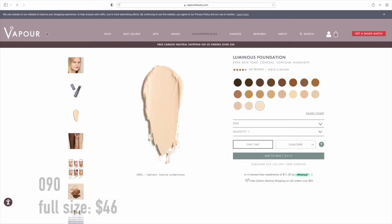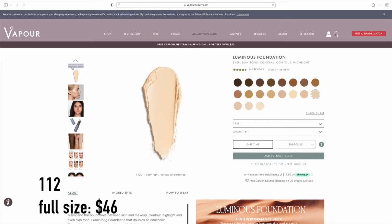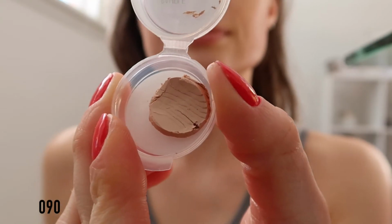First up, I have 2 of their luminous foundations. I got them in the shade 112 and then also in 90. I do believe 112 was the darker of the 2, so I did end up using that one on my skin. These are stick foundations, so when the samples come like this, it's actually really hard to blend this formula out on the skin because it's just a firmer formula.